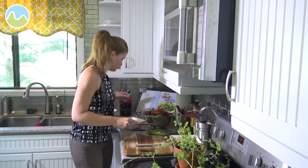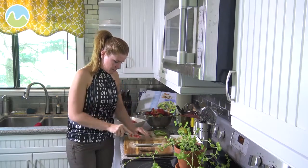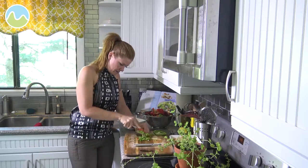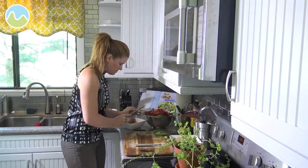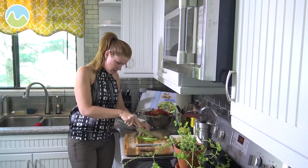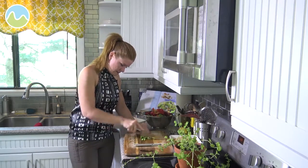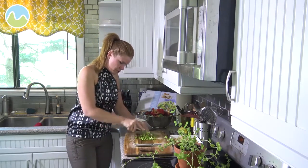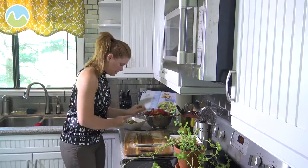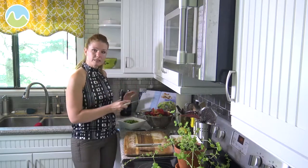Oh, goes here. Almost done with the green pepper. Now we're adding tons of vitamins and minerals. And this is all live food, raw live food. So this is what will get the most nutrients out of. We're not cooking the nutrients out of our food here. There we go. That's simple. This is the base of our vegetables.